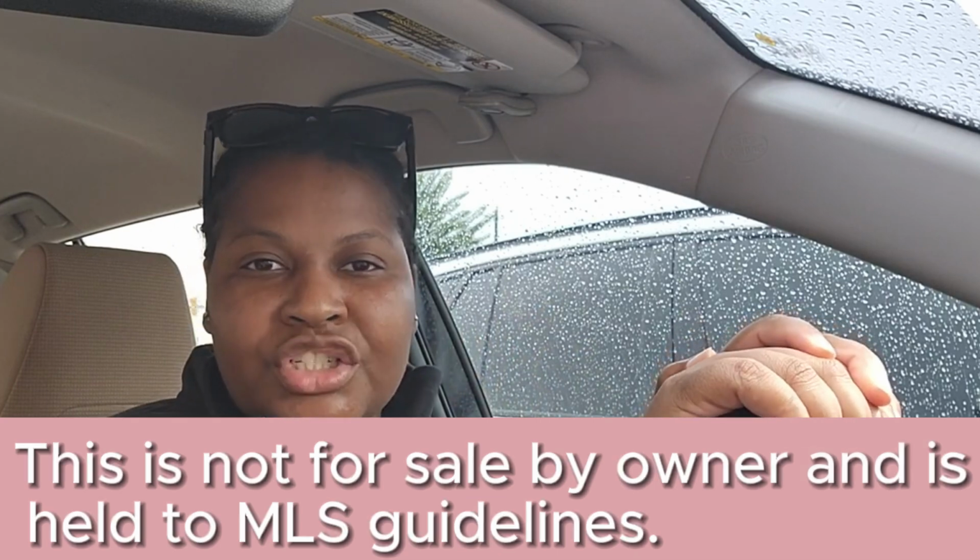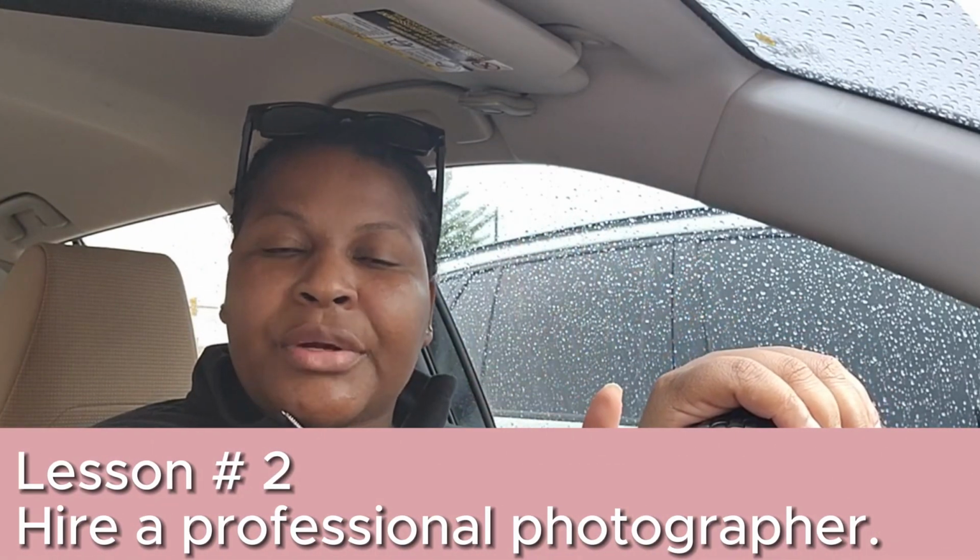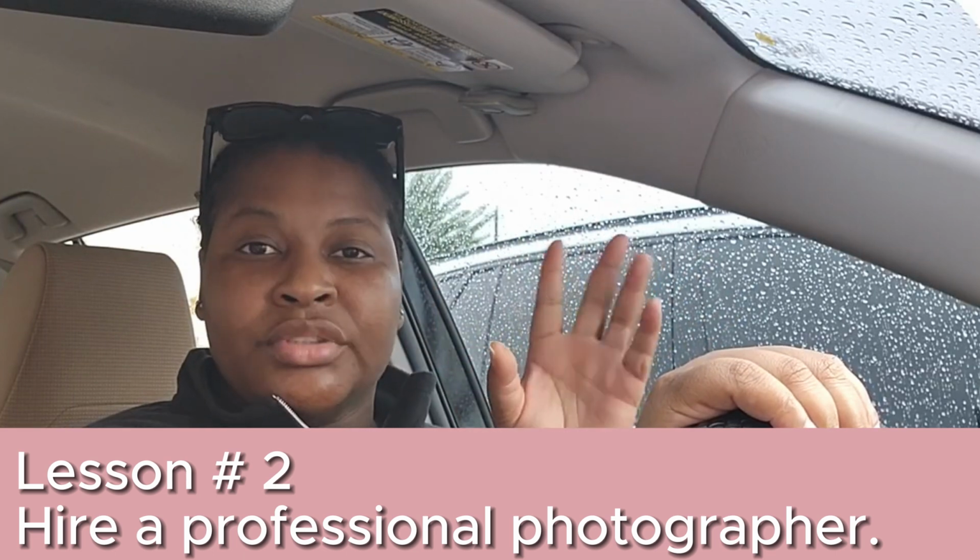Now, how did I get the pictures? I got the pictures because I also have an Airbnb and I have other properties. And what I did was I saw some work from a local photographer. I liked the work. I reached out to him and he took the pictures for this listing as well. So we got the house listed on a flat fee website. And from there, we just needed to go through the process of the showings and all of that.